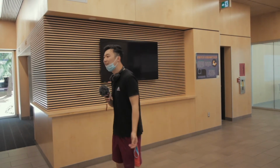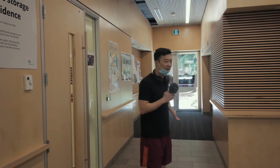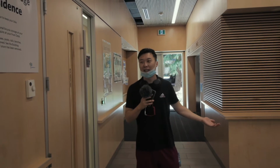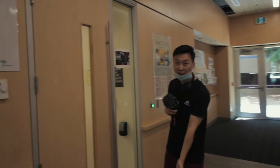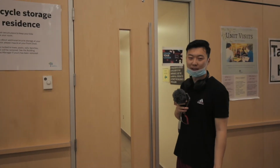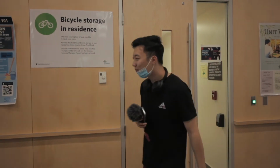Other than that, we have two elevators for the upper floors, and usually one elevator here is perpetually broken for whatever reason. I don't know how elevators break that often, but they do here at Brock. To my left here is the garbage disposal and some washrooms as well as some other study areas. But because of COVID, they are unfortunately closed, except for obviously the garbage disposal. Everyone needs to take out the trash during COVID as well.